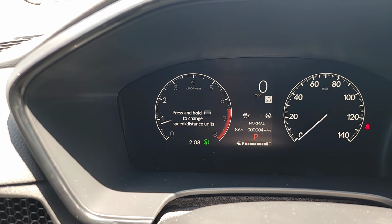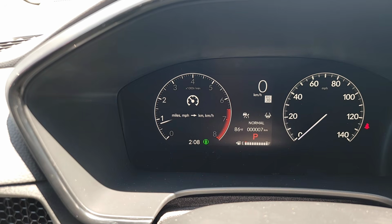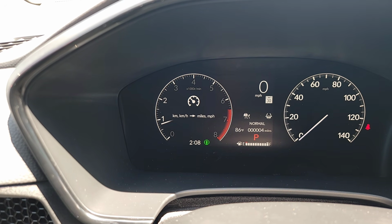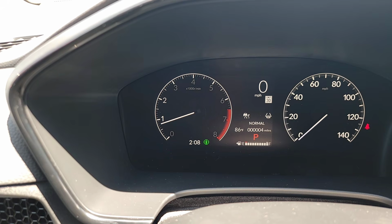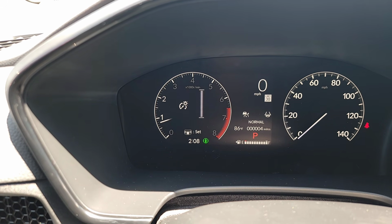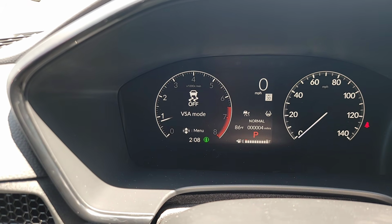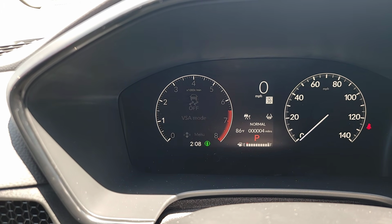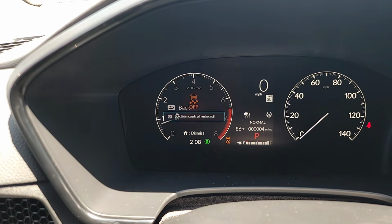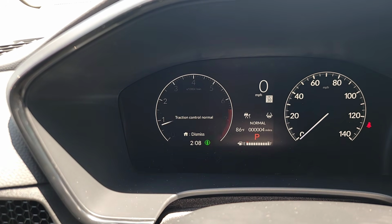If you hold down the wheel, you go from miles to kilometers. We'll keep it on kilometers. Oh, sorry, miles. Then brightness on the driver's interface. Vehicle stability assist or traction control. If you need to turn that off, this is where you go. And there we go. Get a nice little reminder down there. It's off. But I'm going to turn it right back on.